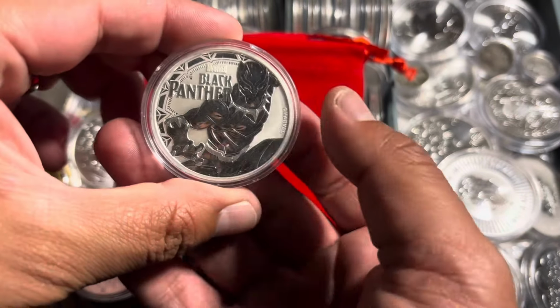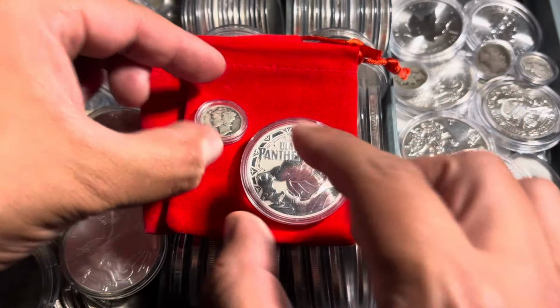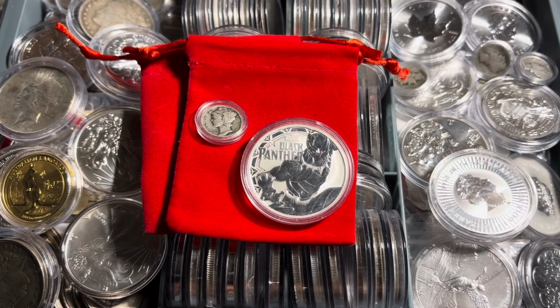But yes, folks, love this piece, and of course my 1926 Mercury Dime. I have more over here, and I'm going to continue showing. The next Mercury Dime I show, of course, will be a 27, and I'm going to go all the way up to 1945. So I imagine that'll be some months from now, but we're going to go through the whole collection.